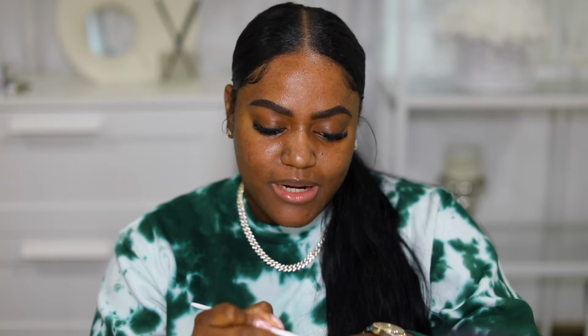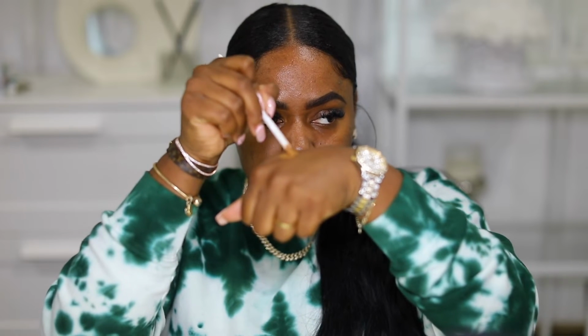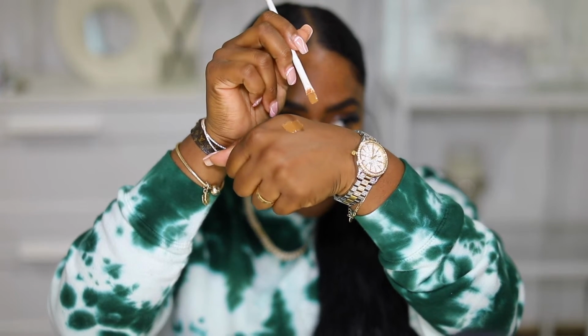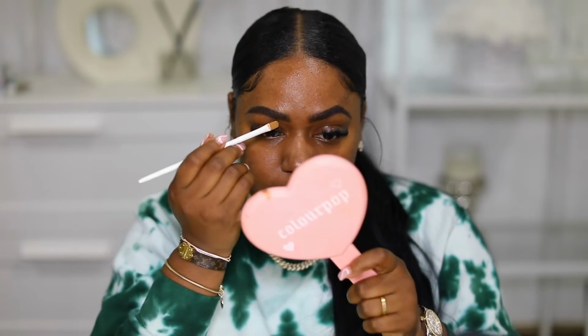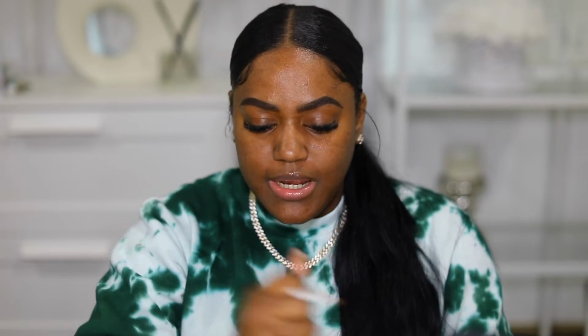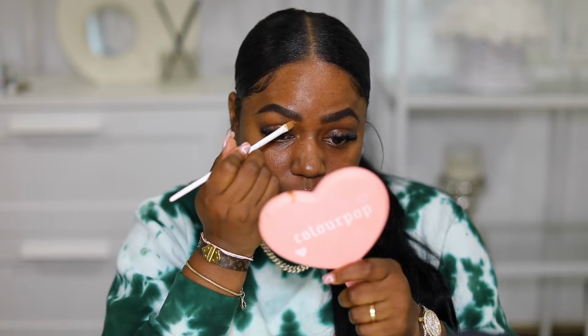So I'm gonna just take a little bit on the back of my hand right here. I'm just taking some on the back of my hand. I'm gonna carve out my brows with this. Y'all, this is so dirty. I'm gonna carve my brows out.